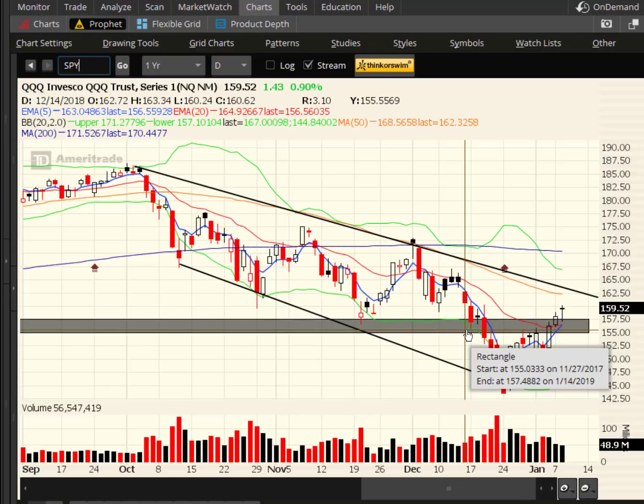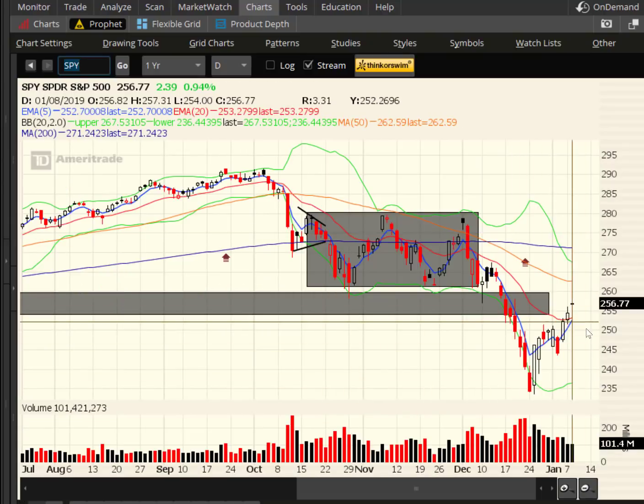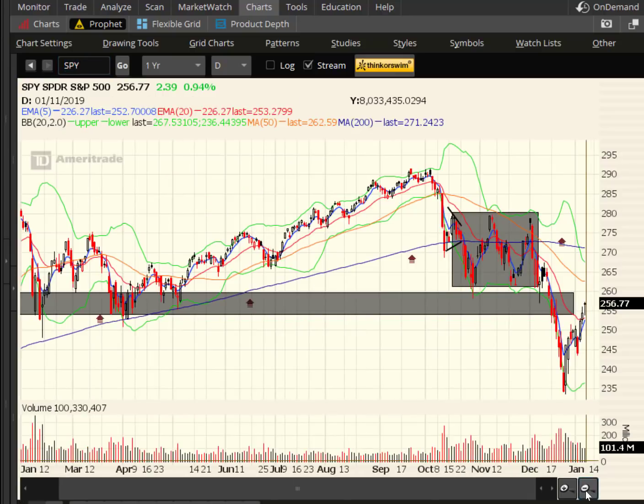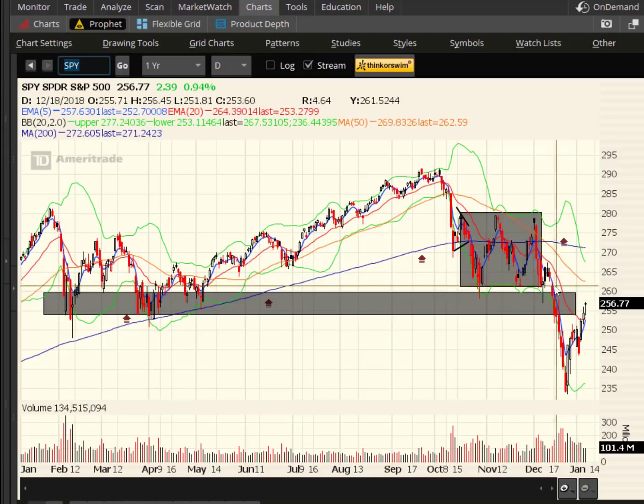If we move on to the Spiders, the S&P 500, almost getting like a V-like type bottom here. We do not have a 5 and a 20-day crossover yet. If I zoom back out, you'll see we're back into this old support area. The 50-day is coming in right where the previous lows are. So target right now, ballpark, 262-ish. Another 6 points, 2.5%, 3% maybe right now.